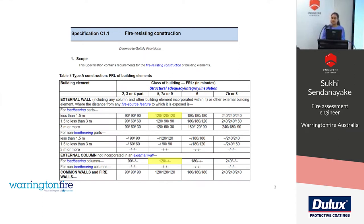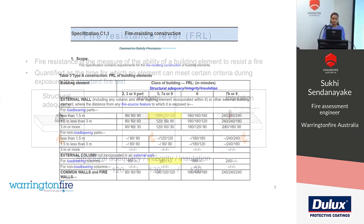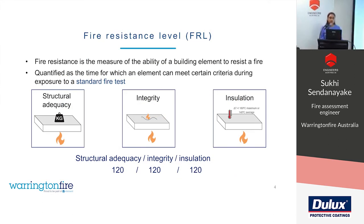So what's this fire resistance performance? Fire resistance can be quantified as the time for which an element can meet certain criteria during exposure to a standard fire test. Fire resistance level, or FRL, is a term used in Australia, and it's used to describe the fire performance of a building element in terms of three criteria: structural adequacy, integrity, and insulation. An important note here is that fire resistance level can only be assigned to a building element that has been subjected to a standard fire test.